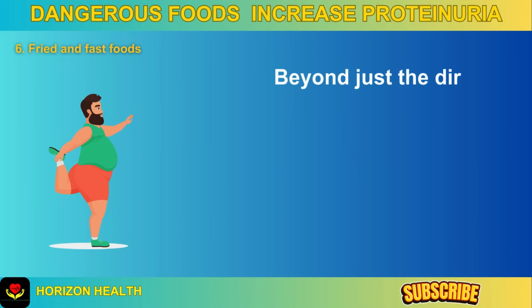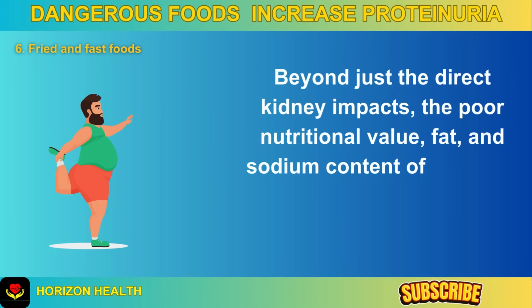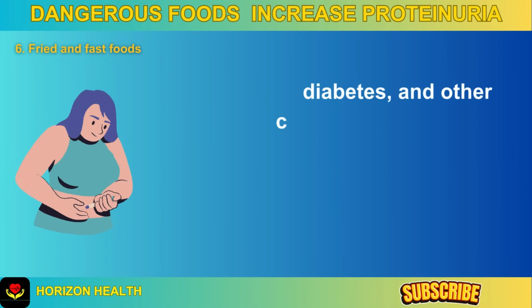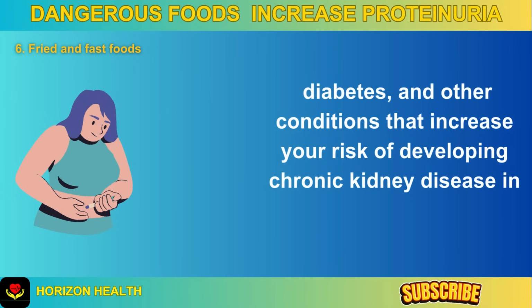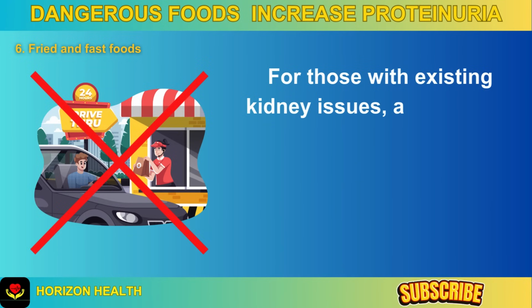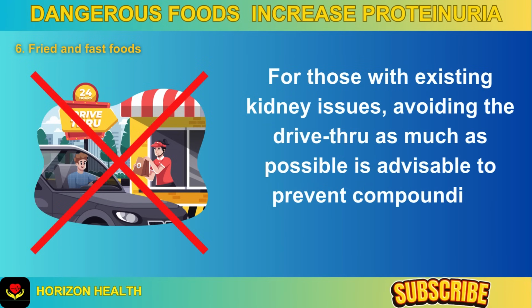Beyond just the direct kidney impacts, the poor nutritional value, fat, and sodium content of fried or fast foods promote obesity, diabetes, and other conditions that increase your risk of developing chronic kidney disease in the first place. For those with existing kidney issues, avoiding the drive-through as much as possible is advisable to prevent compounding damage.